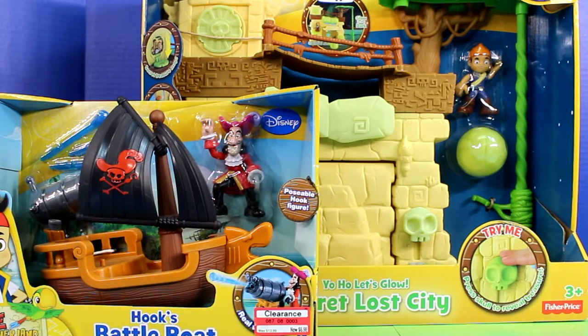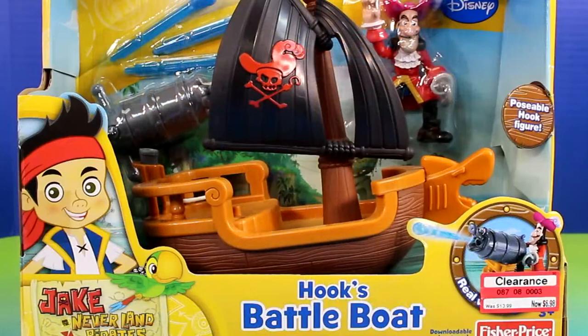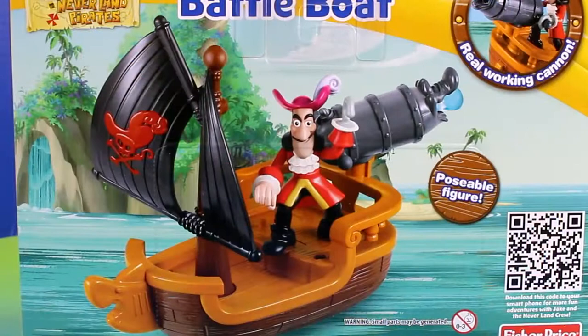Hey guys, welcome back to Just for Fun 290. Today we're going to be opening up this Yo-Ho Let's Glow Secret Lost City and Hook's Battle Boat. First, let's check out Hook's Battle Boat.